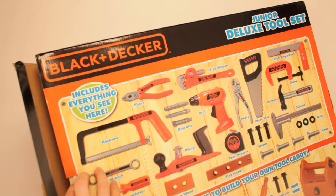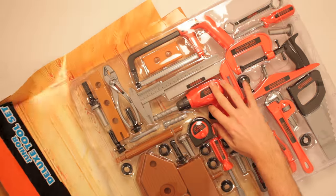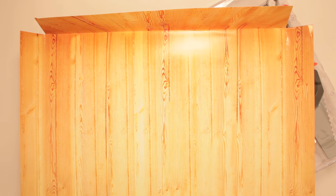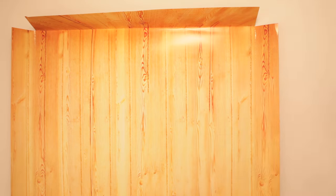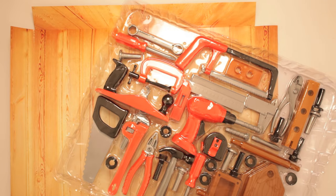It says it's made by Jakks Pacific. Hey! You know, they used to have the WWE figures, and now Mattel has them. So I guess it's always a bidding war, just trying to get WWE or Black & Decker. Hey, look! Wood. So there's that. I guess you can just play with it. Look, I have a garage, and it's made of wood. And here's my pegboard of tools. See how you get them out of here.